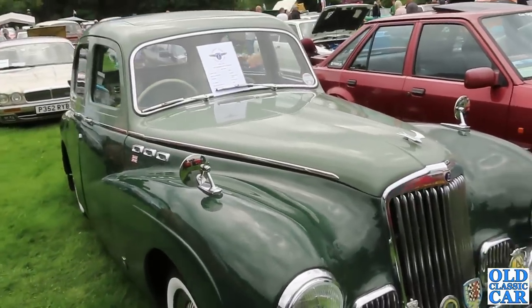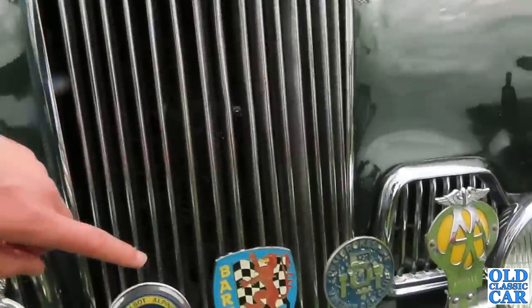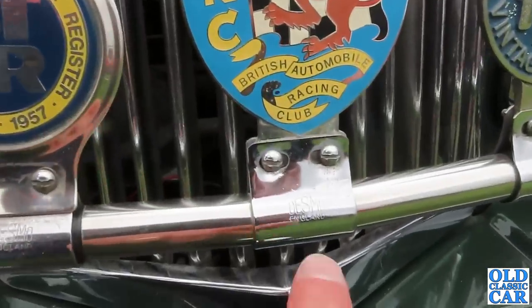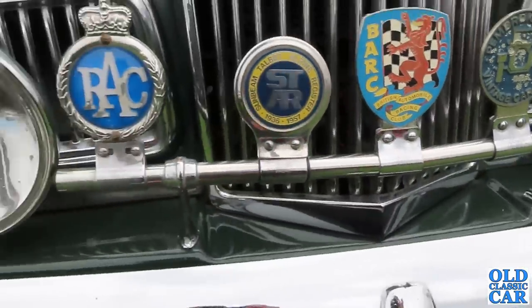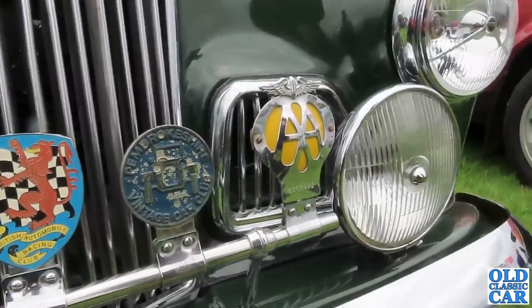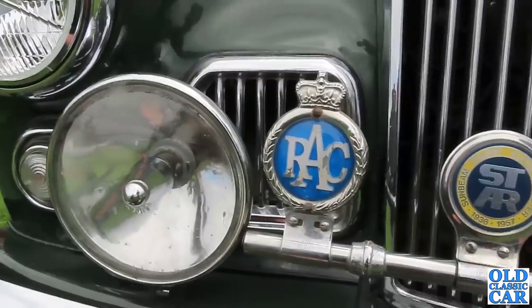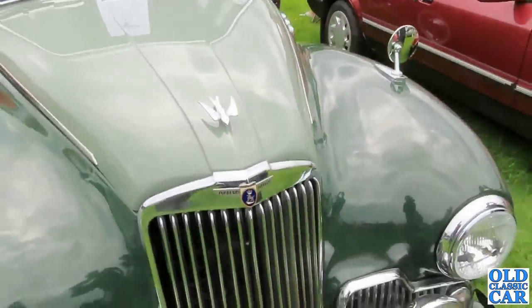Another quality car from the sort of early post-war era. Nice badges, I like these. BARC. Yeah. Well, a proper Desmo Clips note. Nice spot lamps. Devil's in the detail. Yeah, nice Lucas lamps. One spot, one fog. Yeah, one's a spot, one's a fog. Pembrokeshire Vintage Car Club. Yeah, that's lovely.